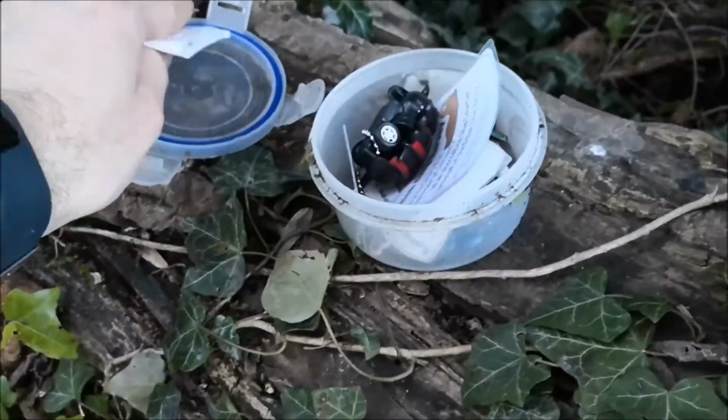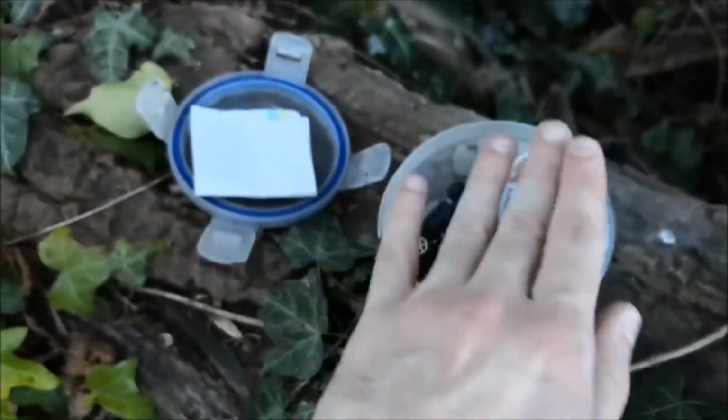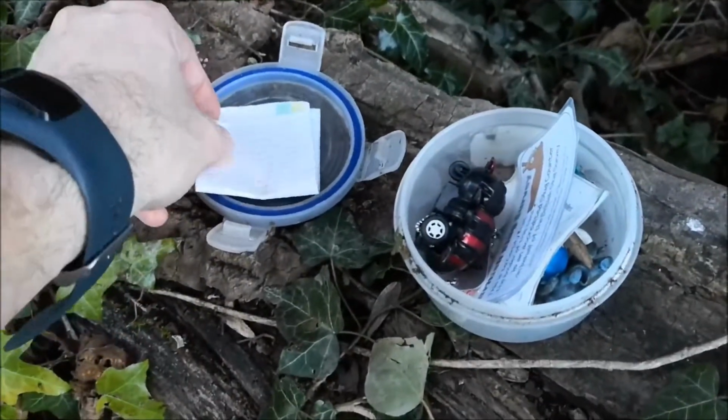Got a log, travel bug, and some other goodies. So I'll sign the log and pop it back for the next person to find.